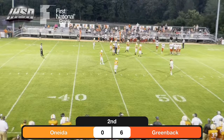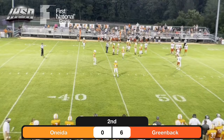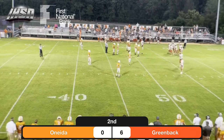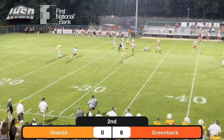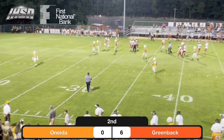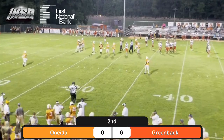3rd down and 12. The Cherokees need the Oneida 40. This is taking a long time, and they do not have a timeout. And they're going to get a penalty here. Look, no, I thought the official was counting, but he's not. On a 3rd and 12, here's the snap. Franklin dropping. He's got pressure. Fires it down the middle. It's going to be complete at the 35-yard line all the way to the 31. Making the catch here, Caden Lawson, finding the middle of the field and finding a soft spot there, and a first down for the Cherokees.